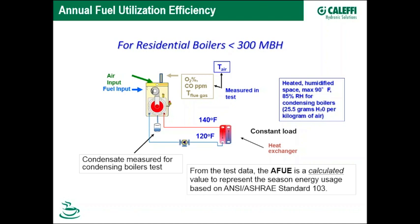And then I need to know what the air temperature is in the room. I want to know the O2. The O2 will tell me about excess air. And then I also want my flue gas temperature. So with the O2, the flue gas, and the air temperature, I can look at my sensible losses. Here I can look at my latent gains, and then I run it through the program, and I come up with an AFUE number. I would say if you look at the bulk of the boilers out there, every manufacturer is going to have a handful of boilers that are in that 95% AFUE number.